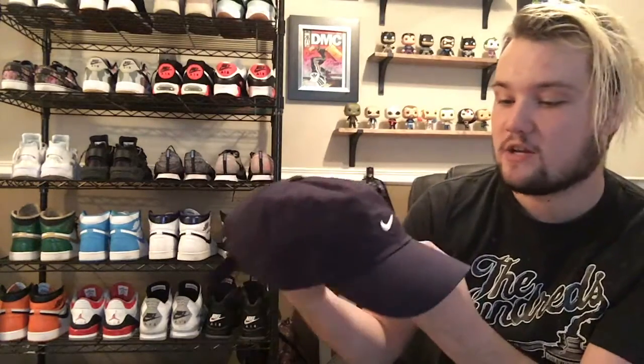I have the black version of this, although the black one's more of a hyper, like a dry fit material. This one is just a regular canvas, has the traditional strap in the back. Absolutely love it. Got it as a gift from Dogette, so shout out to her.